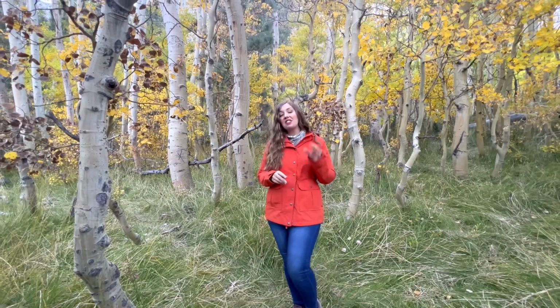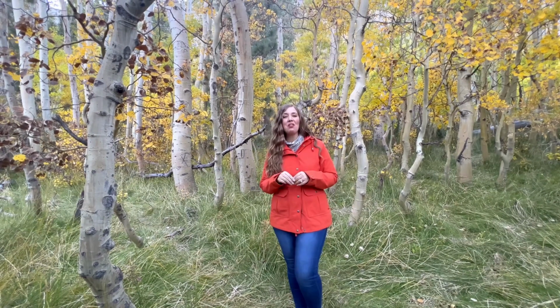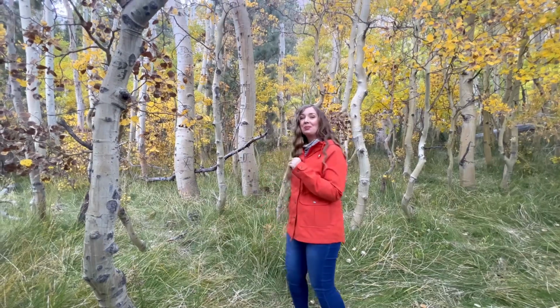The next stop along our journey today is Silver Lake, which might be my favorite spot along this drive for fall colors. At the southern edge of this lake is a small pull-off with a large aspen grove on the edge of the lake that's sure to impress.